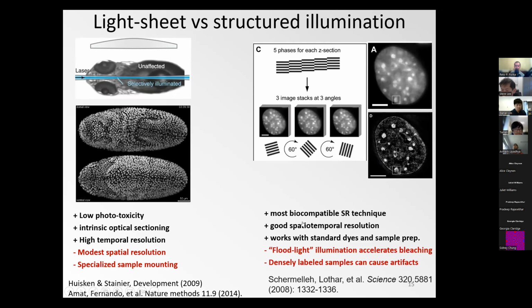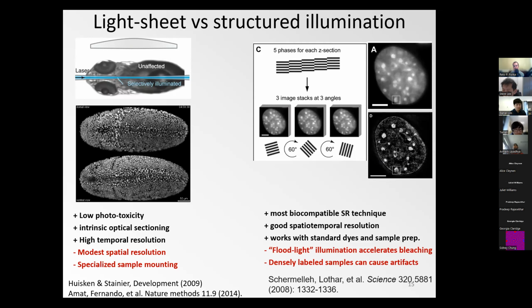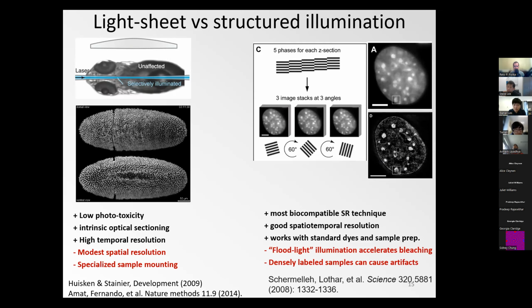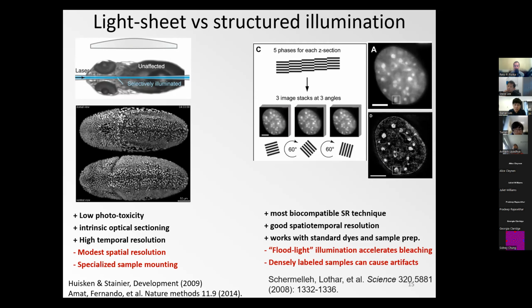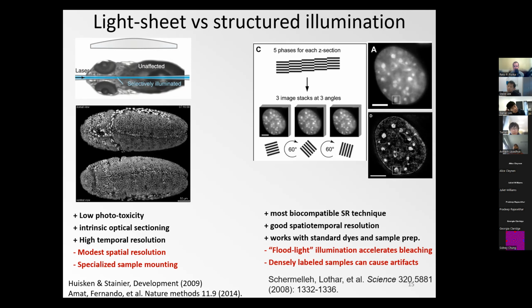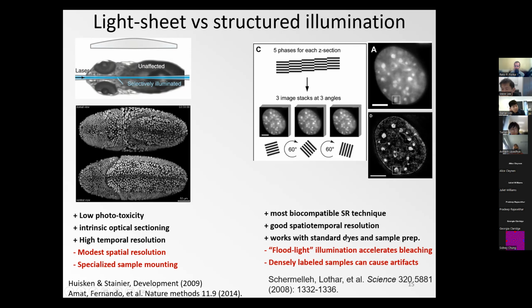But what is interesting about SIM, or helpful, is that it's maybe one of the most biocompatible super resolution techniques, because it doesn't use too much laser power. It's essentially a wide field microscope with floodlight illumination, interference illumination. So if the sample survives in wide field, it will likely survive in SIM. It has good spatial temporal resolution, so it can be used for live cell imaging or video rate imaging. It works with any dye or fluorophore, so it doesn't need anything special. So if it works on a wide field or a confocal, it will likely work in SIM too.